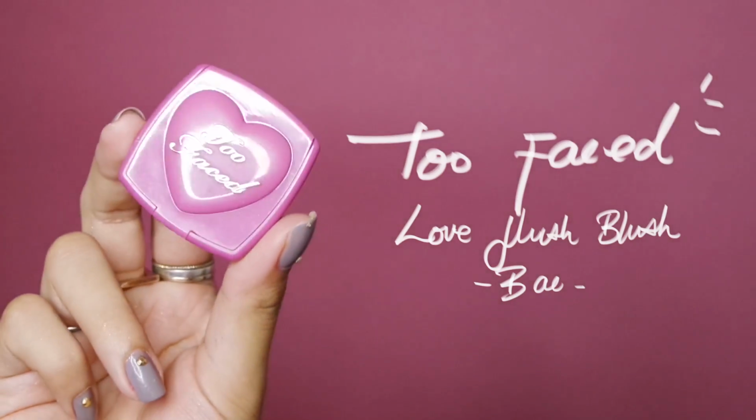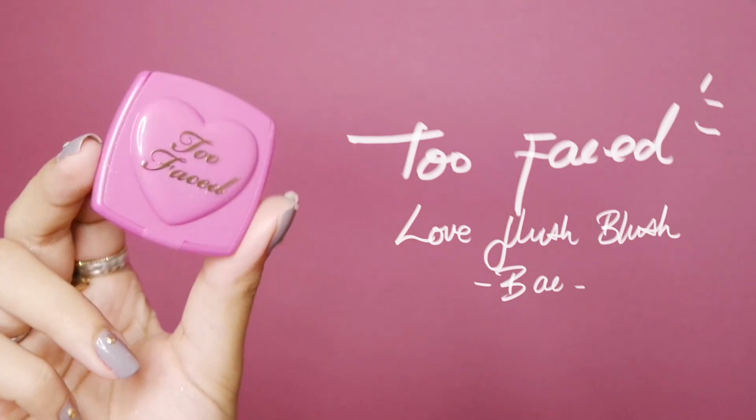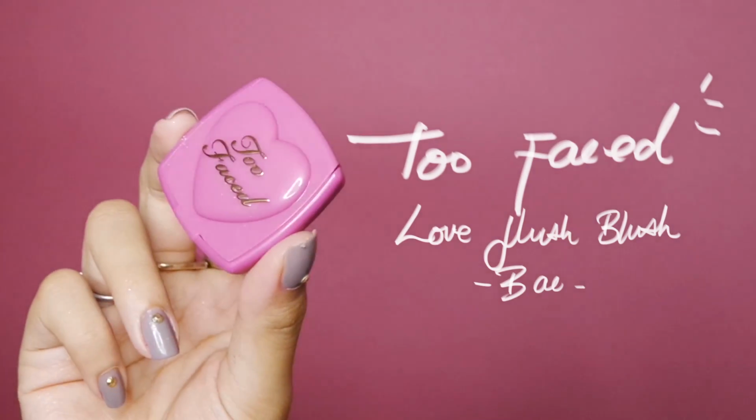Okay, so while I'm waiting for my lashes to dry, I'm just gonna move on to the rest of my face. This really cute Too Faced blush. Oh my gosh, look how adorable it is. And it's perfect for Valentine's.